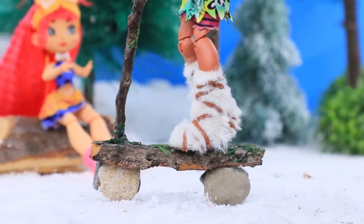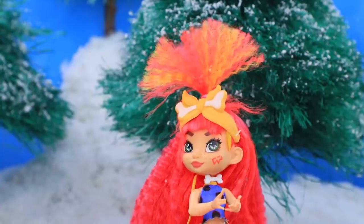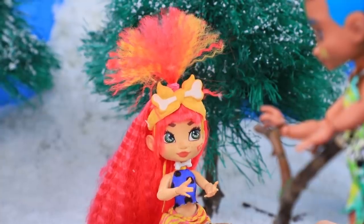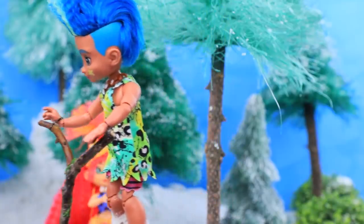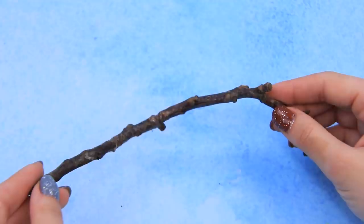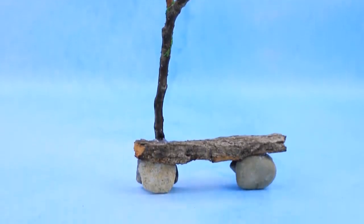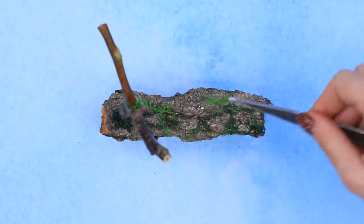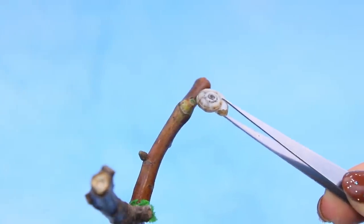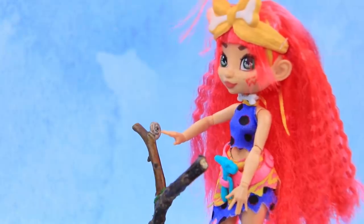Riding a scooter through the prehistoric world! That's a dream! The two stones don't really look like wheels, but they can still roll! Make a place to stand on out of tree bark. Add a steering wheel out of a thick branch. Decorate the scooter with greenery. Use a shell as a bicycle bell. I'll check the bell. It works!